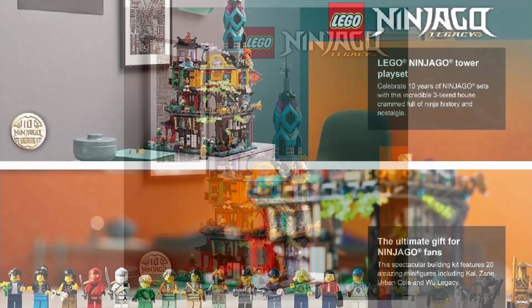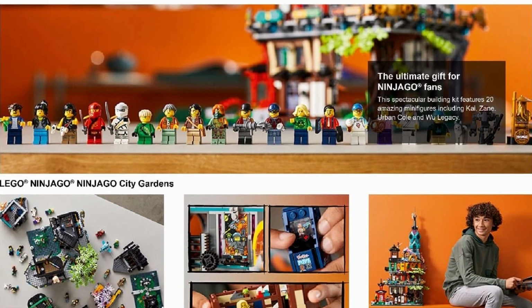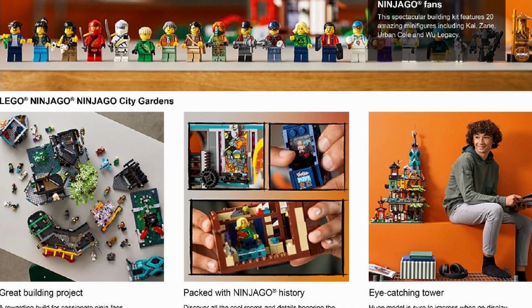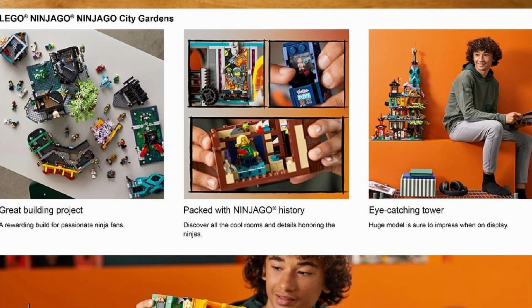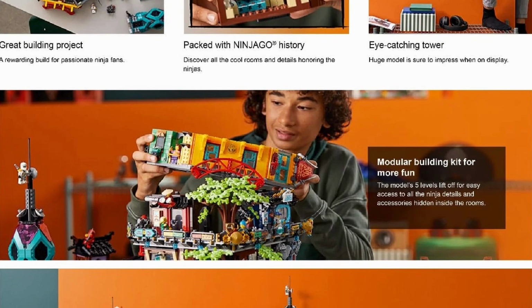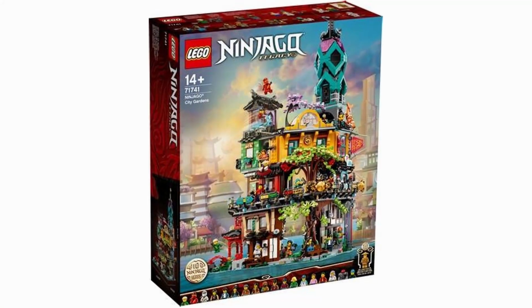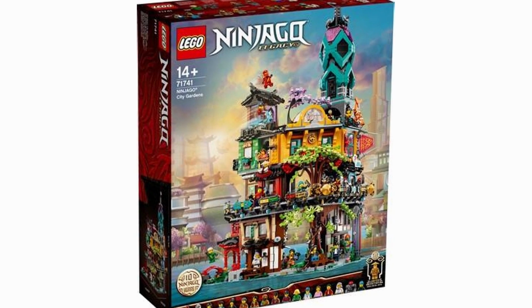And then in the final image here, we just have an overlook at a bunch of things here. I'm not going to go over each thing specifically, but you can see a look at a few different things here, including minifigures, different looks at the builds, and just advertisements like that, which I think all look really fantastic. So yeah, just overall, I would say this is a really cool sort of reveal here.